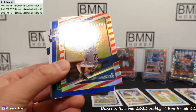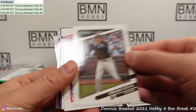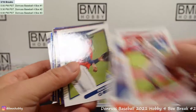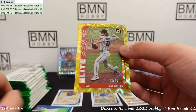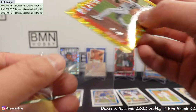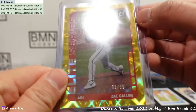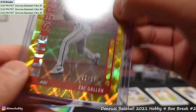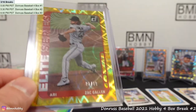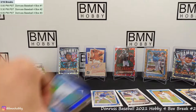Castellanos. Nice parallel there. Ooh, Kershaw to 21. Nice one. Ian Happ, Blue. Ketel Marte. Nolan Ryan. Kyle Lewis, and oh wow, Zac Gallen, Arizona to 99, gold. Nice. Actually, I think it's yellow. I'm not sure what it's actually called, because golds are usually the 10, yellows I think sometimes are 99s, but anyway, 82 of 99. That's sick. Elite Series, Zac Gallen. That's awesome. Rookie card from last year.